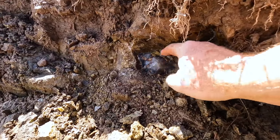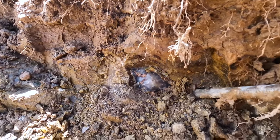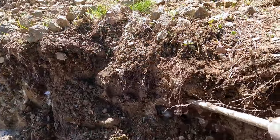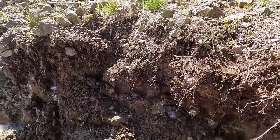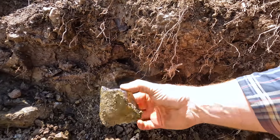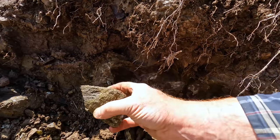Oh yeah. And you can see where it came out of the rock. That piece is still stuck in there. I'll just take the chisel behind that and pop it out. There we go. Okay, I pulled out the other part of that. Oh, that was the toe. Toe went way back in there. Even the toe was big.